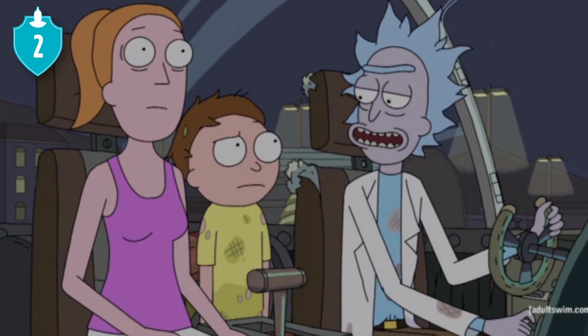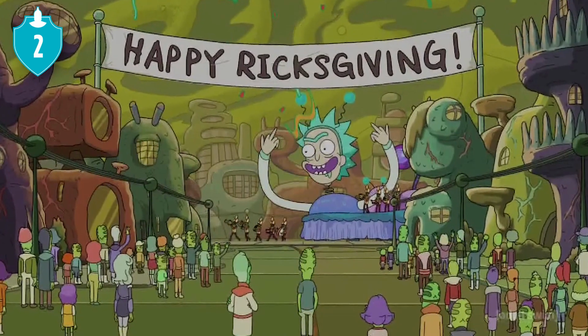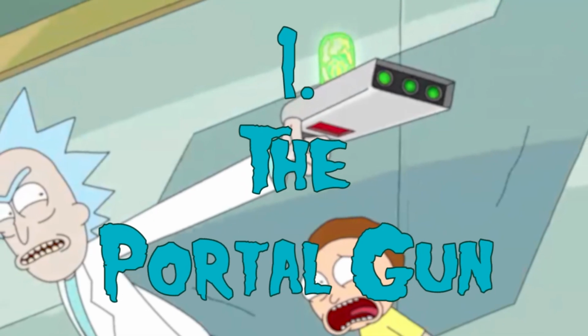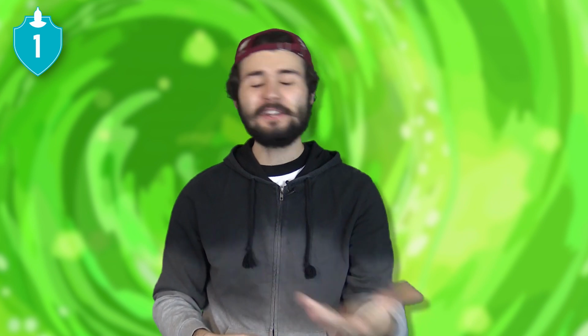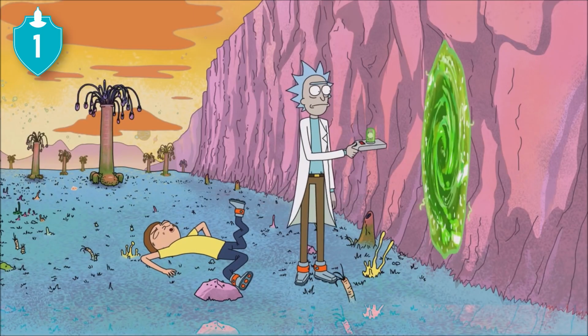So now, Rick is provided with unlimited means of energy for his flying junkmobile, and the citizens of the Microverse get to exist so long as they keep that energy flowing. Peace between worlds, right? Number 1, the portal gun. Obviously, the portal gun had to come in at our number 1 spot on this list because it's the most iconic, plot-driven invention featured in the entire franchise. And of course, it appeared from the beginning, in the very first episode.